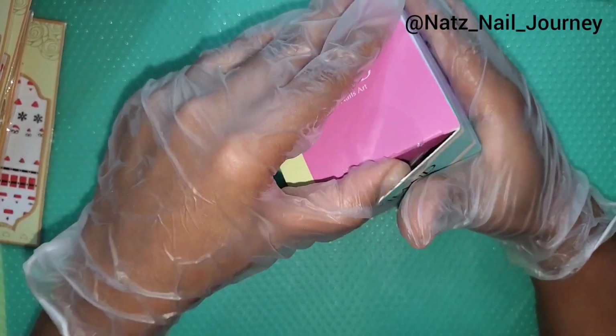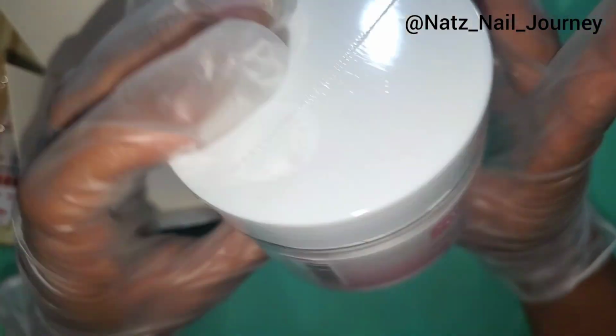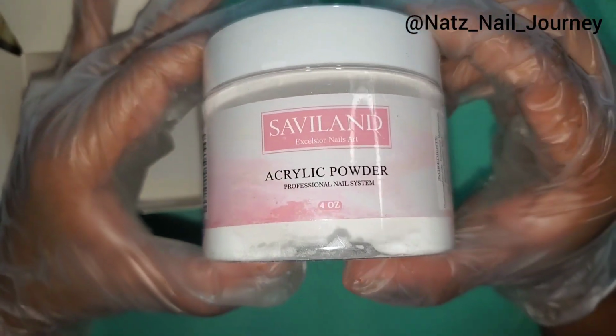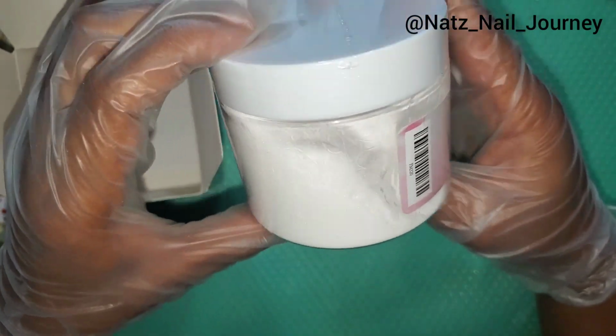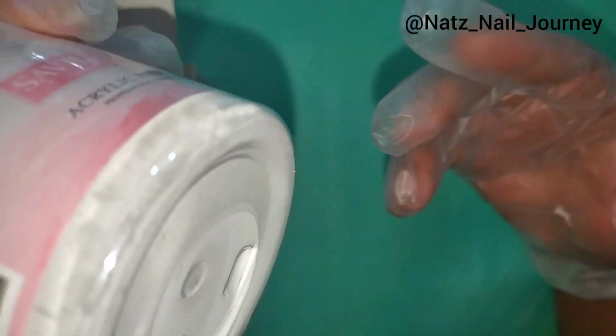Also, I did mention in my previous video that I'm gonna be checking out clear acrylics from different brands. So I went ahead and I got some from Saviland. This is their 4 ounce jar of clear acrylic. And I got that for $9.99 on Amazon.